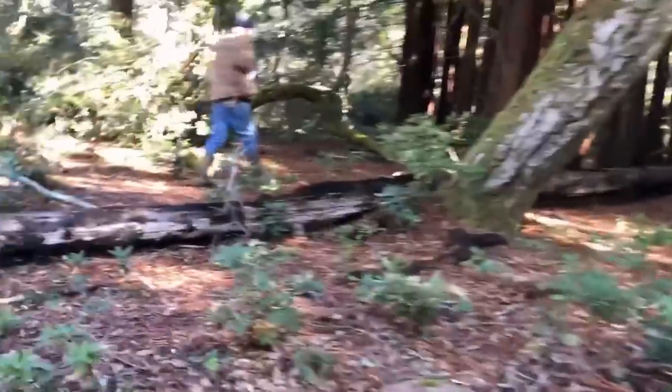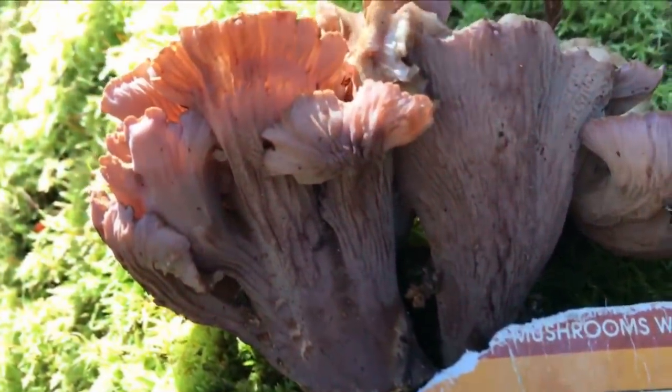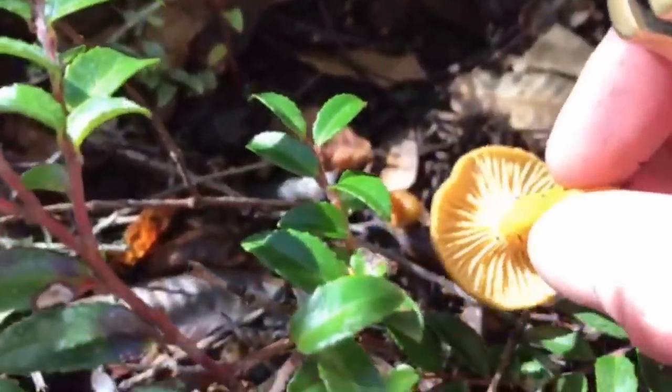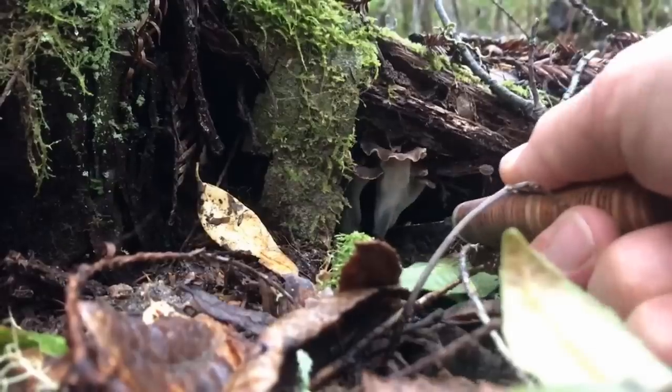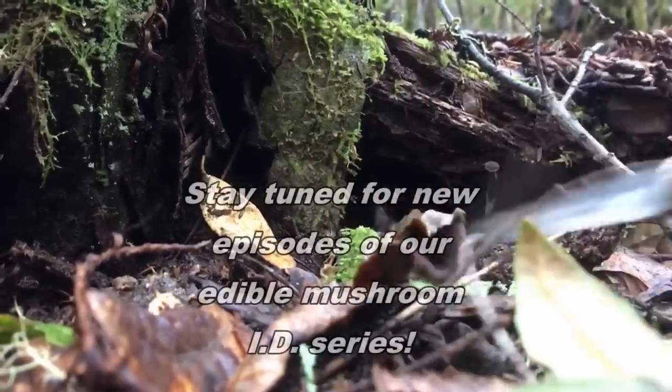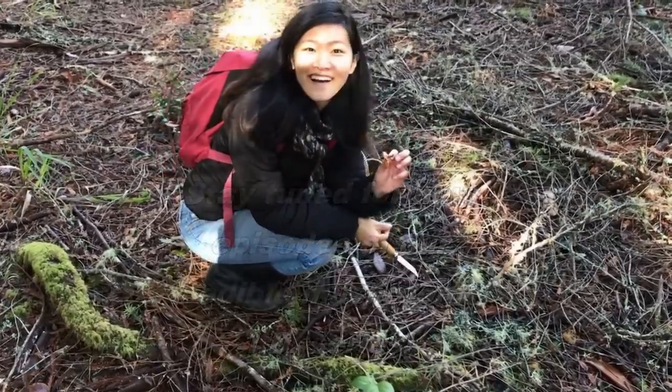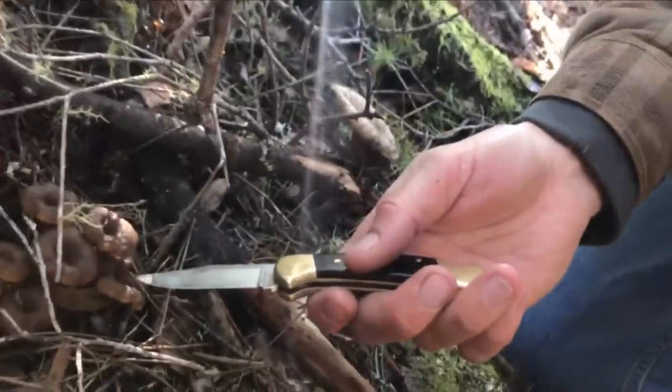We found a wide variety of edible fungi, including pig ear, hedgehog, winter chanterelle, candy cap, black trumpet, and more. Oh, it's a candy cap. We're into these winter chanterelles super, super thick right now. You can see right here. Booyah. They're just all over the place out here. We're gonna gather a bunch. You found more?